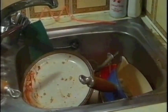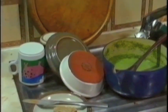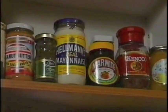In a sink like this, microbes will spread like mad. Perhaps you think this board is smooth and clean. Well, take a closer look. In all these cuts and scratches, there are tiny bits of old food. And where there's food, there are microbes. So we need to get rid of them, and then we can keep our food safe and clean.